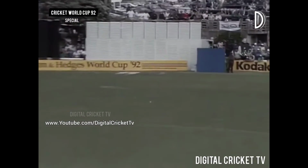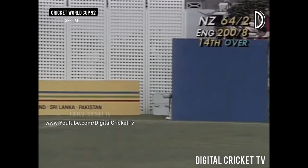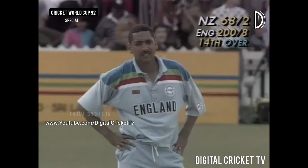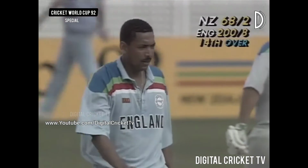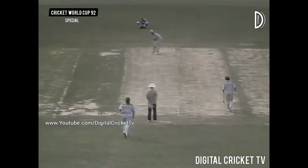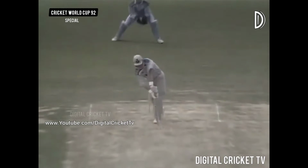So Jones getting it fine. He might get it too fine for Pringle. He will. And so the score moves to 68. 68 for 2 after the 14th over has been completed. Crowe getting his first runs and taking the score on to 70.